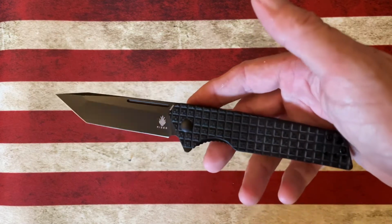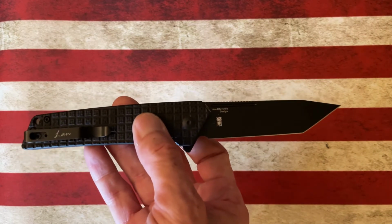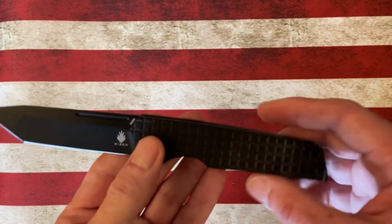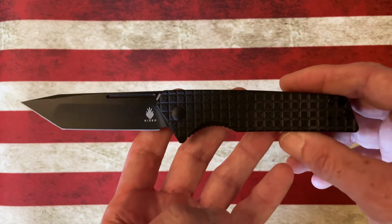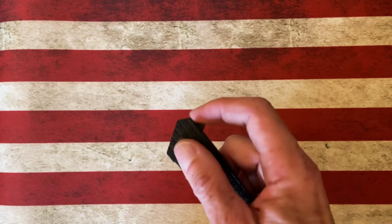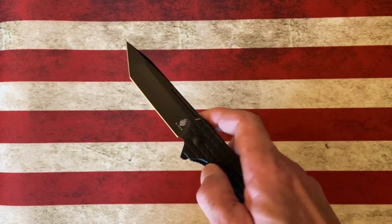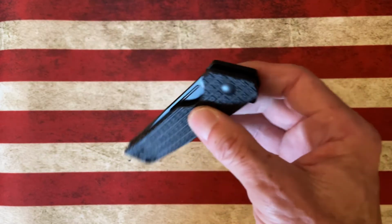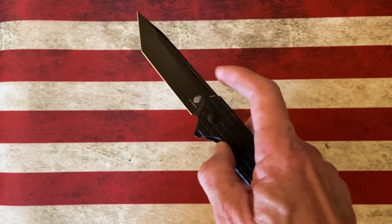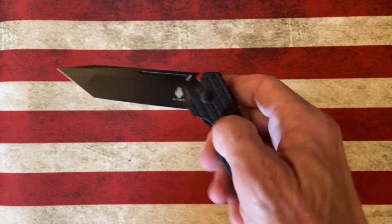So without wasting any more time, and these are in order. I thought about it for a while, but coming in at number 5 is the Kizer Lan. I chose the G10 version. The Micarta version has a little bit different tanto, and for some reason, guys, I'm not a black blade guy, but the action on this one compared to the Micarta is night and day. And the action on this knife is the smoothest on any, not only budget knife, but almost any knife that I've got. You can see I'm horizontal here, and that blade just falls shut.